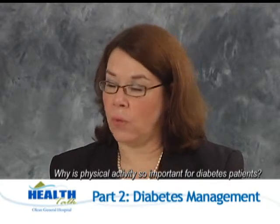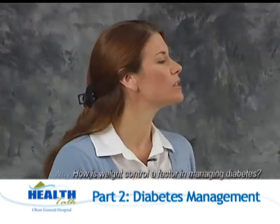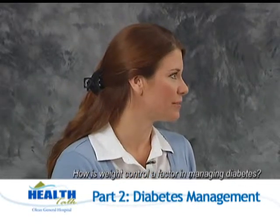So in addition to those benefits of decreasing risk for heart disease and the benefits to the body, and weight control, which is very important for those with diabetes. Physical activity has all of those benefits. How is weight control a factor in managing diabetes?